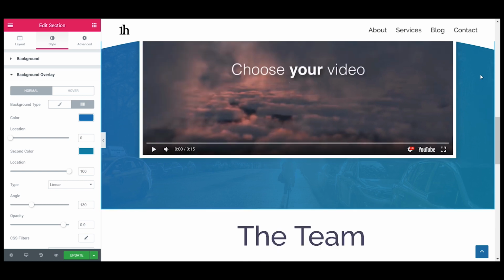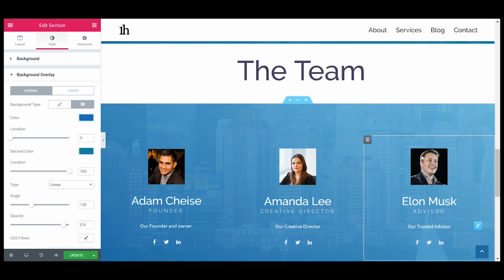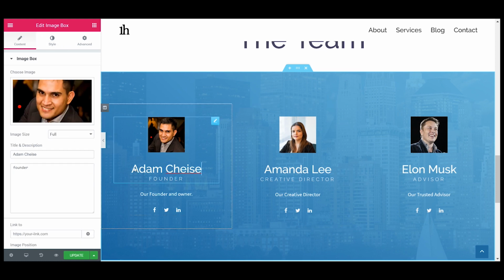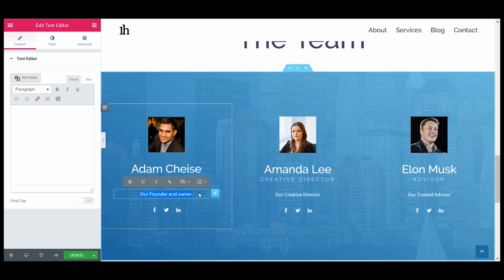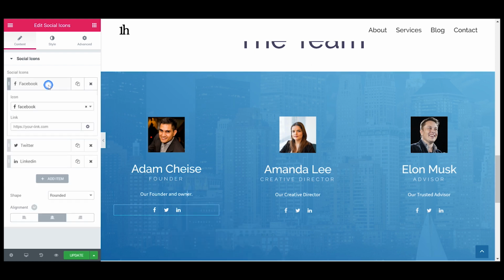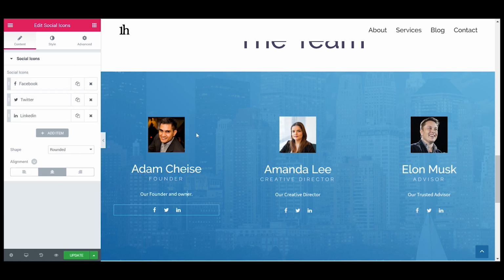Okay, and then we've got this beautiful looking team section here. We can easily change the text there, so we just click on it, change it here and here. Just click on there and you can change it. Okay, and then we've got our social links down here. If you just click edit, and you've got each of them here, so if you just open one up, you just paste your link in, and that would link to your team members' Facebook, Twitter, or LinkedIn profile.